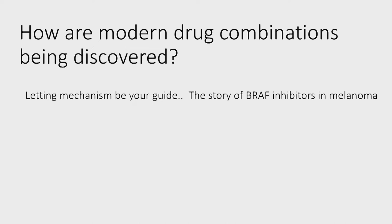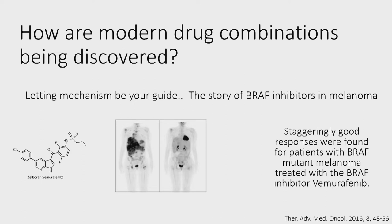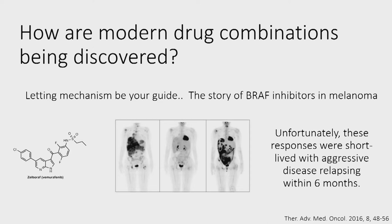Let's consider for the moment the story of the BRAF inhibitors and melanoma. As melanoma was better understood from a molecular basis, it became clear that mutations within the gene and resulting protein BRAF were one of the causal elements of that particular disease. As a result, many organizations designed and developed BRAF inhibitors. When those molecules were applied in patients with advanced melanoma, staggeringly good responses were discovered. However, these responses were short-lived, with aggressive disease relapsing often within 6 months, sometimes sooner.